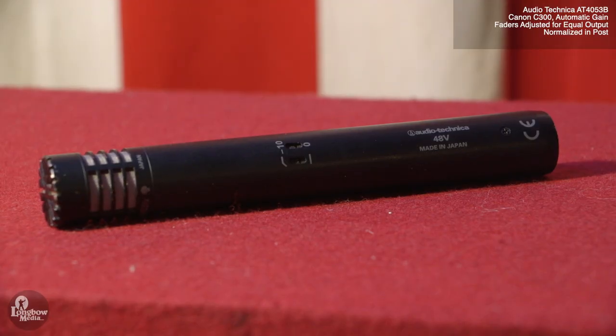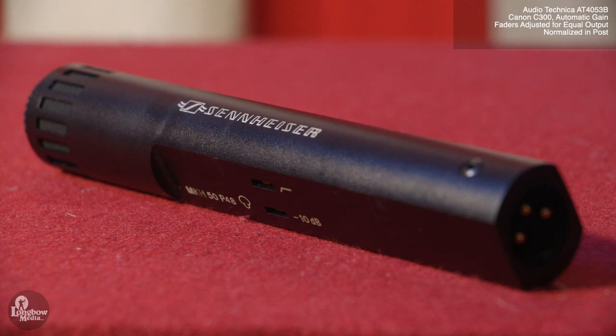Over the years, I have used two microphones for this task, the Audio-Technica AT4053B and the Sennheiser MKH50. Both microphones are more than capable to deliver results for the intended tasks, but there are a few differences.